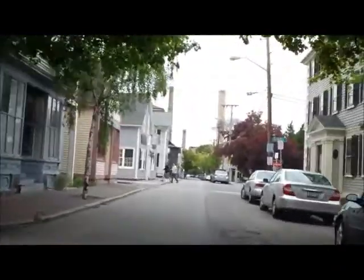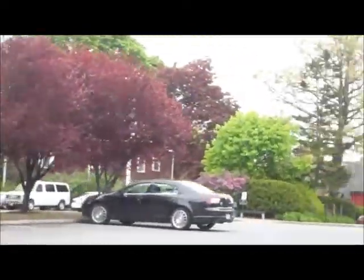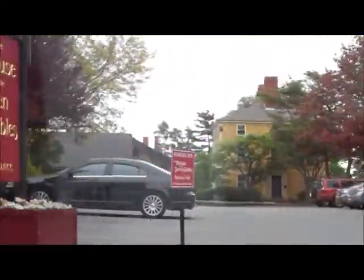And as we're moving along up here, we've passed the 3/4 mile mark. And on your right, you have the House of Seven Gables, the famous house that Nathaniel Hawthorne wrote about, as we move along this historic Derby Street.